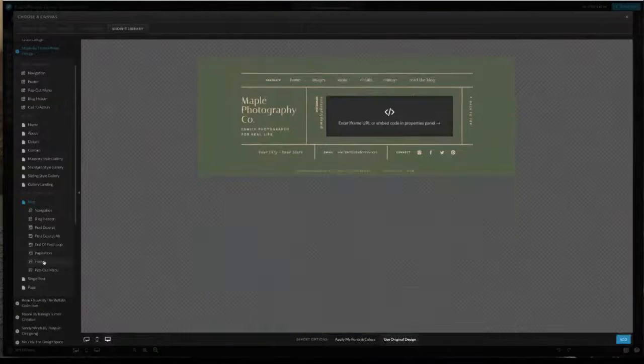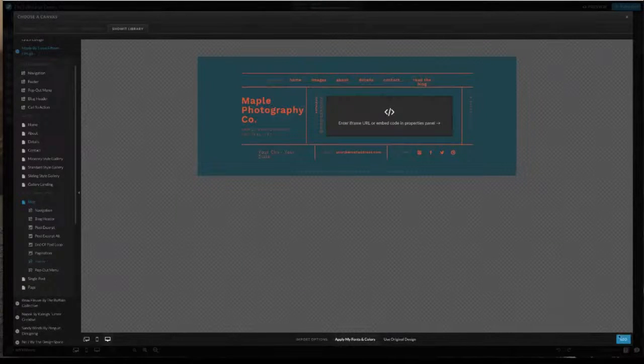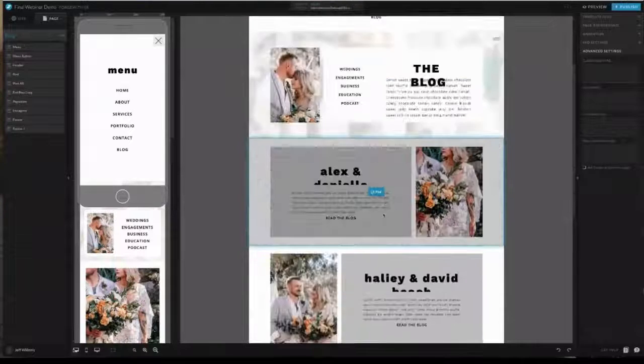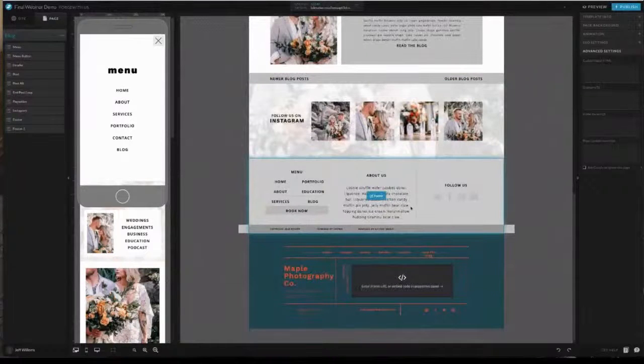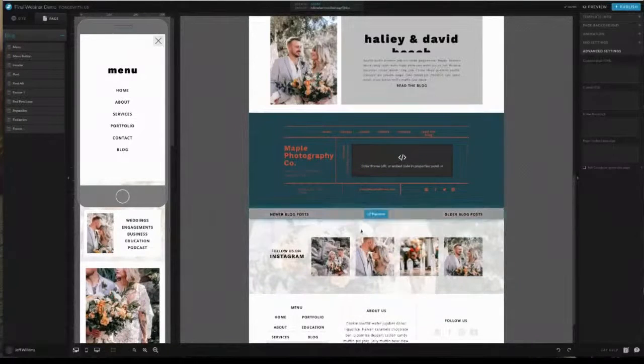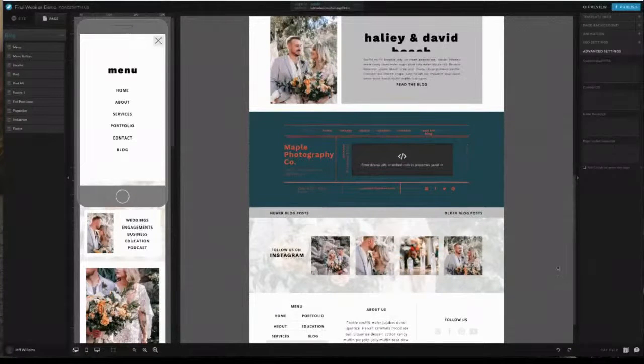Let's say that I really like this footer. I can grab that. Again, I'll apply my fonts and colors there. I'm going to add it right in. It's going to add that canvas to the bottom of my page stack, which is fine because it is a footer in this case. But if I wanted that higher on the page, I could click and drag to reorder it and drop it in wherever I wanted it to appear on the page. So you can add in other elements from other designs super, super simply in Showit.